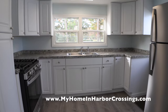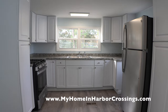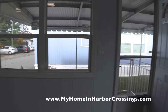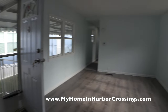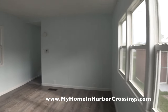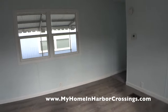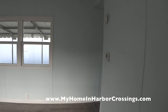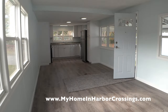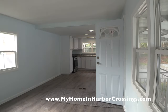We'll stand back and take a look again. So it's kind of a U-shaped kitchen. You could probably put an island in the middle. That'd be a great staging place for food and food prep. Here you have your living room area with three big windows on this side and two on the shady side where the awning is. Here's a view of the house where you can see the kitchen table area and then the kitchen at the end.